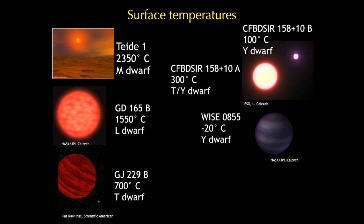And so we can update this temperature chart, not just with temperatures, but with the spectral types of these objects as well. So again, the hottest objects are actually the same spectral type as the low mass stars. They're an M dwarf spectral type, even though they're a brown dwarf. Go down to the L's, the T's, and finally the Y dwarfs as well, the very coolest of these objects. And again, remember, the fact that something is an L dwarf doesn't tell me that it's a brown dwarf or a planet. It could be either. I need to know the age before I can tell you what the mass of that object is, because all these things cool over time.